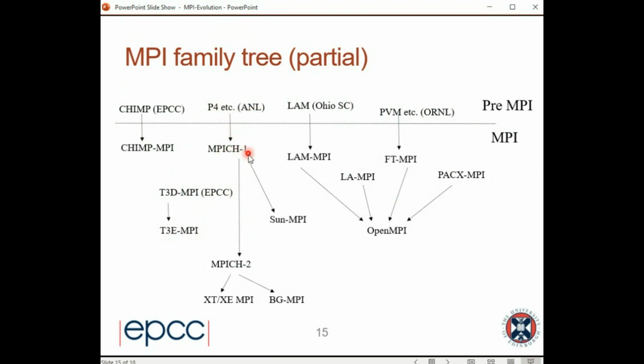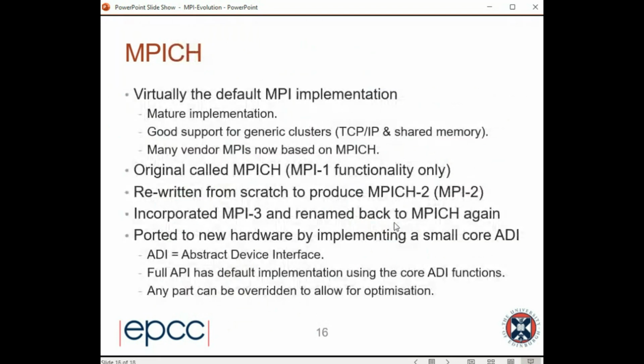Argonne National Lab had this project called MPICH, and that is where the Cray MPIs come from, and probably many of the MPIs you might use on clusters. The people who developed LAM and PVM at Ohio and Oak Ridge went through various implementations. Now they converge on OpenMPI. So MPICH and OpenMPI are the two major libraries at the moment.